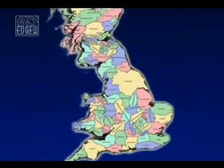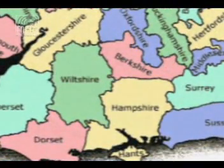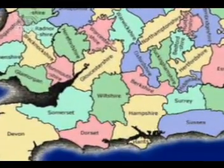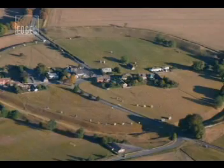And in this country, it appears to be focused on one particular county. Am I right in thinking that? Yes. Wiltshire and then Hampshire second, I think, in terms of numbers. But Wiltshire mainly. And I think it could have something to do with the ley line system, which seems to be concentrated very much in the Wiltshire area, with Stonehenge and particularly Avebury and the area around the Vale of Pewsey.